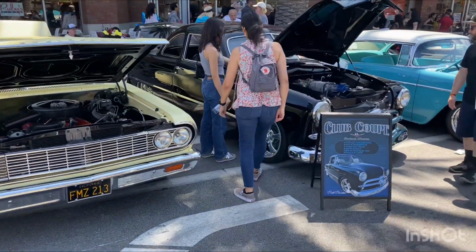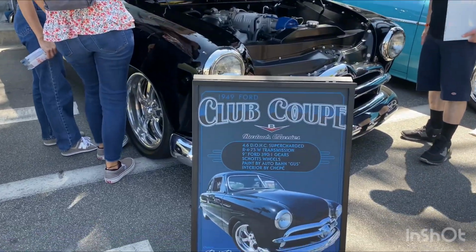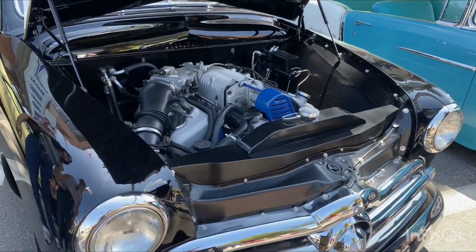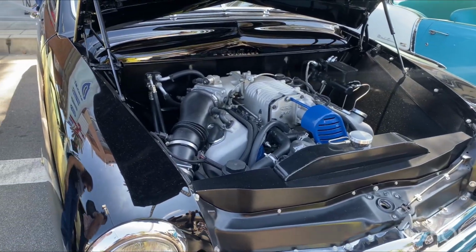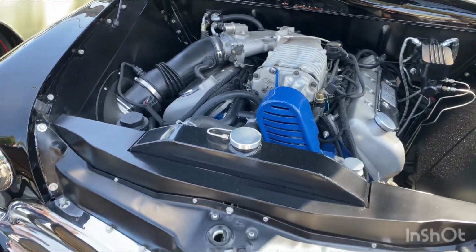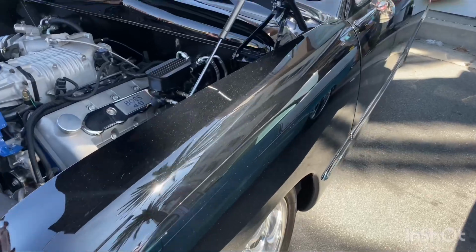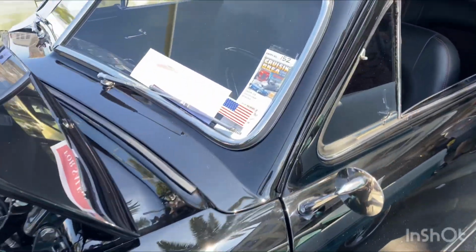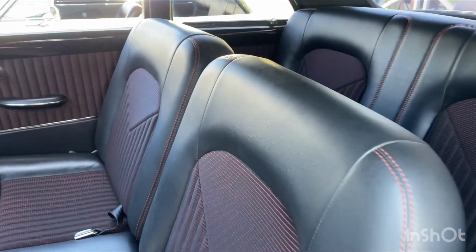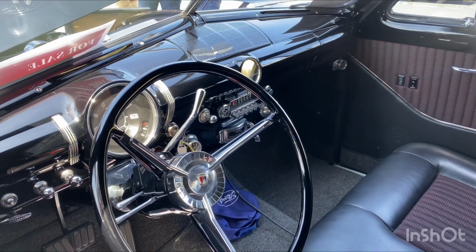Now, this is going to be tricky, okay? So just so you know, it's going to be real tricky getting through here, but I'll do the best I can. 1949 Ford club coupe. Looks like a Ford SVT setup in here. El Coyote. Looking like a Coyote. Very clean. And it's for sale. Look at the interior on this. Really a beautiful, beautiful build. Nice, nice, nice. Oh, get through, there we go.